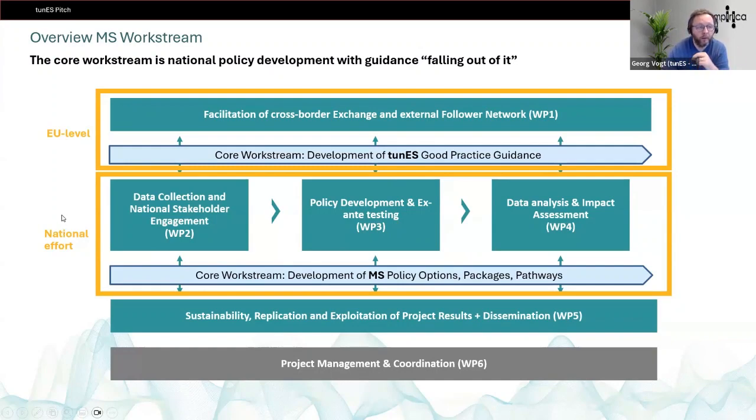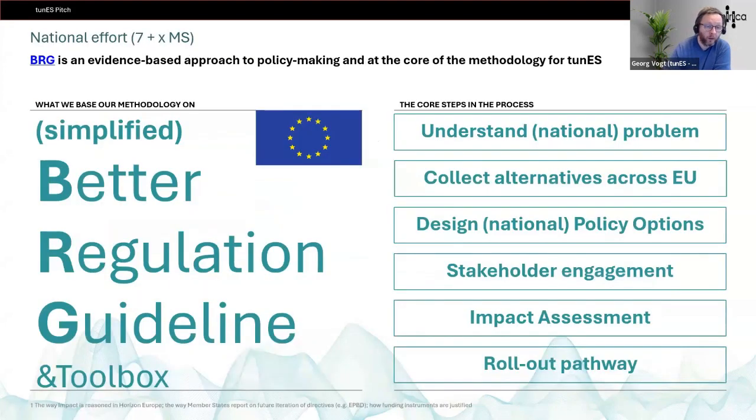But secondly, we will build on whatever has been done at European level. This means that we will collect good practice. I skipped the word good now. It was the proposal word. We still use it in the slide, but what does it mean? Practice from your projects and so on.